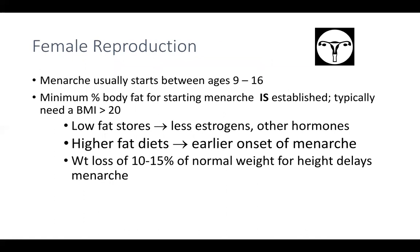Okay, so I already mentioned that the time that you can bear children is usually around 9 to 15 years old. Menarche is otherwise known as your period or your first menstrual cycle. And there is a minimum body fat percent for starting menarche. So the body fat percent that is needed to start your period is 17%. The body fat percent that is generally needed to maintain regular cycles is 22%.